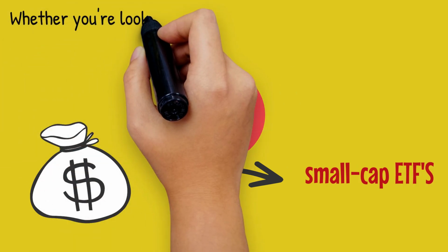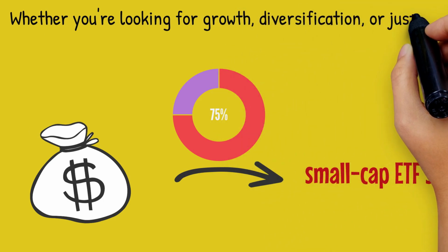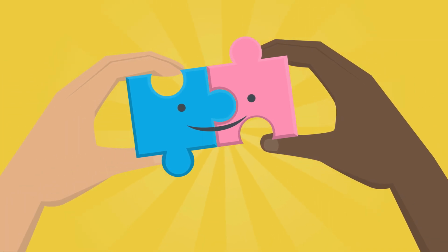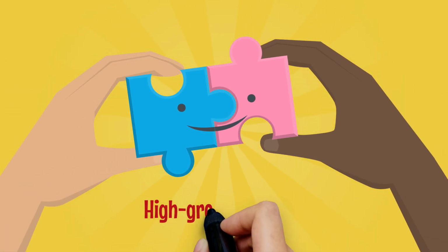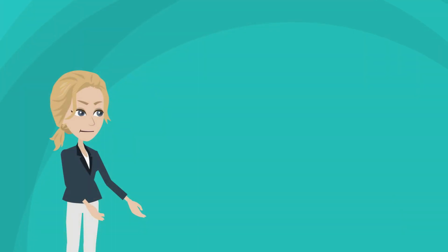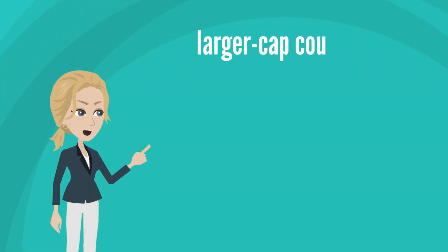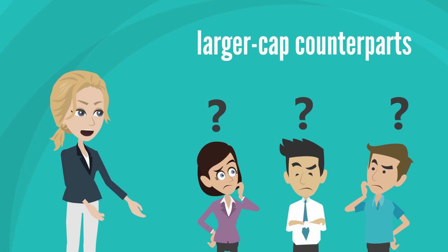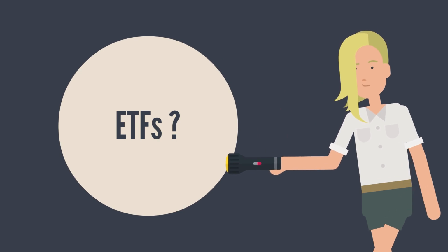Whether you're looking for growth, diversification, or just a smarter way to invest, these ETFs can help you do it all. I'll break down 4 ETFs that can bring balance to your portfolio, with a mix of high growth potential and value plays. And I'll show you exactly how they stack up against their larger cap counterparts, so you can make informed decisions for your financial future. Ready to find out which ETFs could give your portfolio the boost it needs?